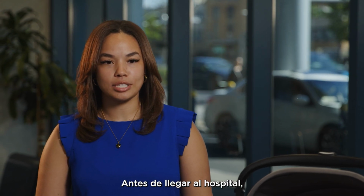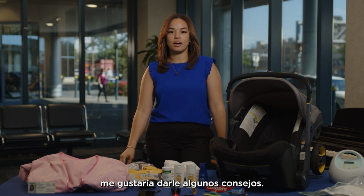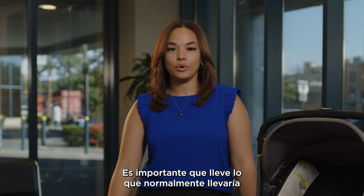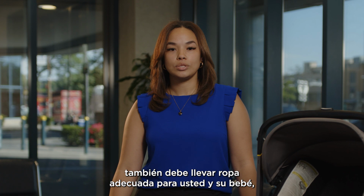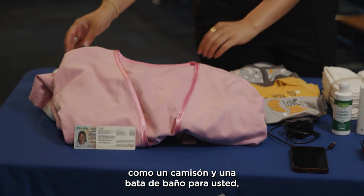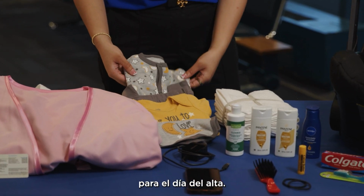Now, before you get to the hospital, it is important that you prepare with some essential items. If you're unsure as to what to bring to the hospital, I would like to offer you some tips. It is important that you bring what you would normally bring to any doctor's appointment. This can include a photo ID, insurance card. You should also bring appropriate attire for you and your baby. This should include a nightgown and a robe for yourself, as well as appropriate seasonal clothing for you and your baby on the day of discharge.